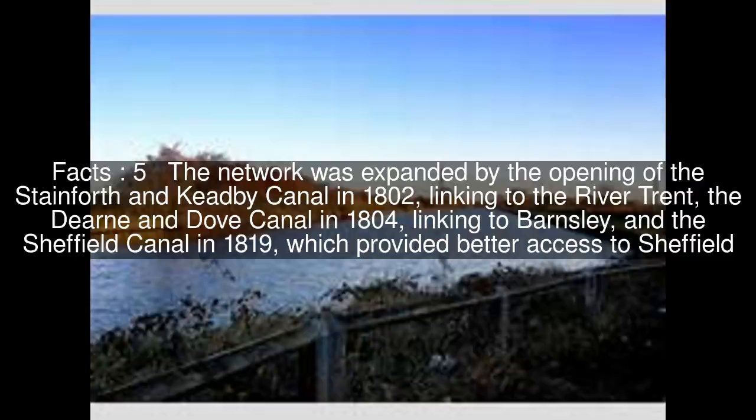The network was expanded by the opening of the Stainforth and Keadby Canal in 1802, linking to the River Trent, the Dearne and Dove Canal in 1804, linking to Barnsley, and the Sheffield Canal in 1819, which provided better access to Sheffield.